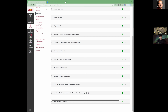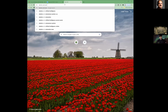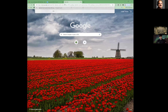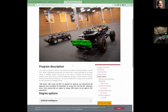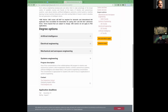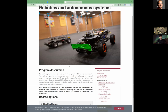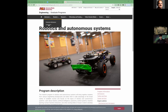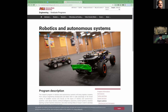So I would strongly recommend, and before I go, I just want to show you robotics and autonomous systems, MSASU. So please take a look at this program. As part of the EGR program, you can continue on to systems engineering, but you can get the 4+1 that will give you a bachelor's in EGR and a master's in robotics and autonomous systems. And some of these classes that we are studying right now will be counted as part of your master's. So please take a look at it. That will be very helpful if you are seriously interested in a career in robotics.